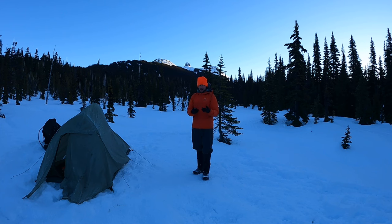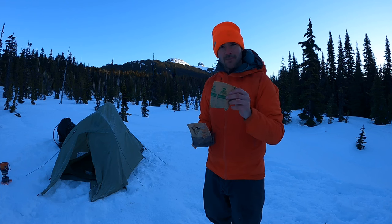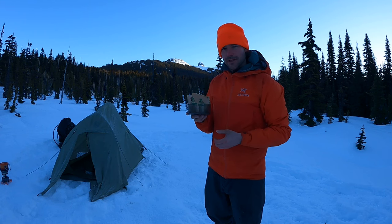It always works. For breakfast this morning, instant oatmeals, the packaged ones, apple cinnamon, peaches and cream. I love having these in the outdoors. They're full of sugar. They're not the best for you, but outdoors is always an excuse to have them.